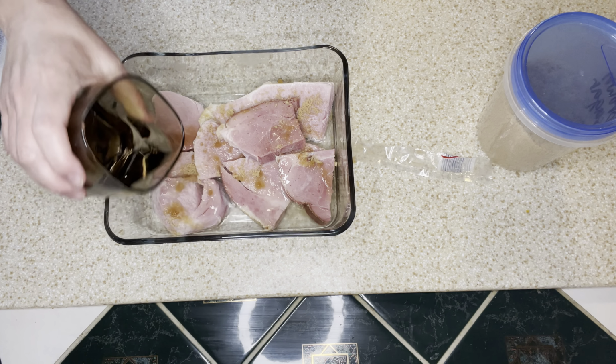So now I'm going to add just a splash of water to that dish and sprinkle a little bit more brown sugar. I'm going to cover this dish with foil, and I'm going to put it in a 350-degree oven. I want to cover it with foil because I want that water to kind of steam through the ham and the ham not to get dried out.